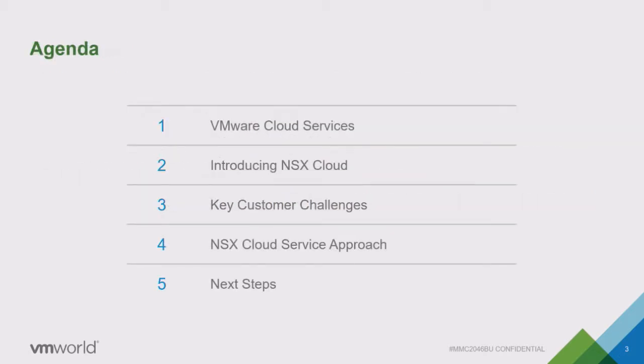So this is our agenda. We're going to introduce what VMware Cloud Services is. We're going to talk about NSX Cloud. We're going to go deep into NSX Cloud, what exactly it does, how it does it. We'll do all of that. Key customer challenges. What does it mean by NSX as a service? What does that mean? What is NSX Cloud when we talk about it as a service? And then we'll talk about next steps.